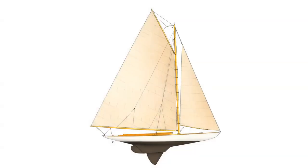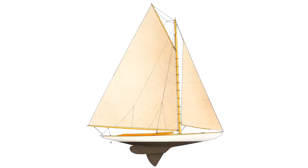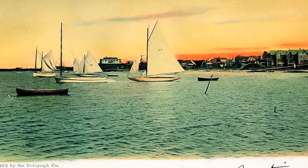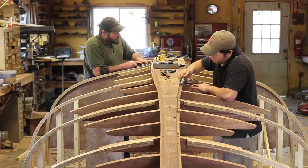The first one to be built since 1904. I think Herreshoff built five of these for the Beverly Yacht Club, and they were known as the K-Class. And those five boats are all gone, and there's very little information left about them. There are very few photos and not a lot of documentation after their first season.